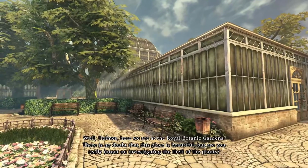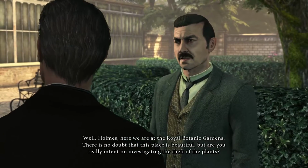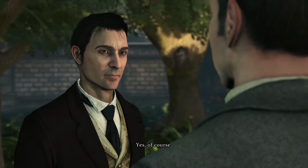Well, Holmes, here we are at the Royal Botanic Gardens. There's no doubt that this place is beautiful. But are you really intent on investigating the theft of the plants? Yes, of course.